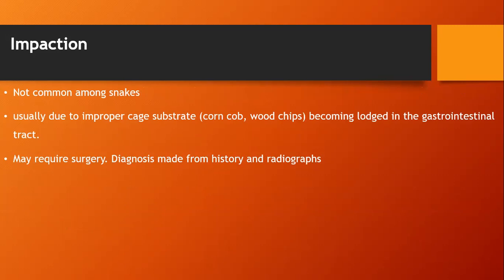Becoming lodged in the gastrointestinal tract may require surgery sometimes. Diagnosis is made from history, radiographs, and palpation. You should actually add palpation. Sometimes it may be imminent or not, but when you palpate, you can actually feel the obstructing mass.